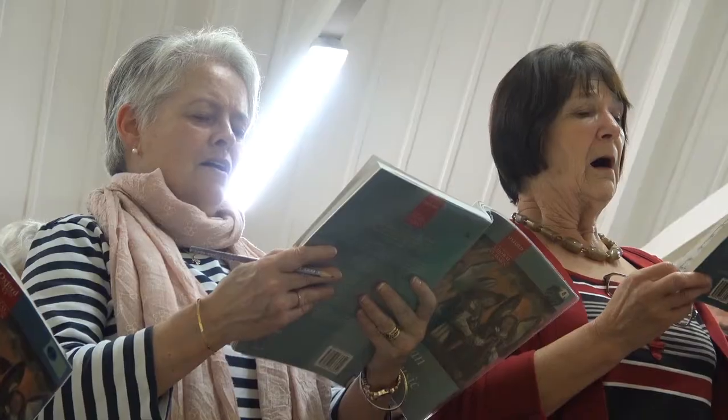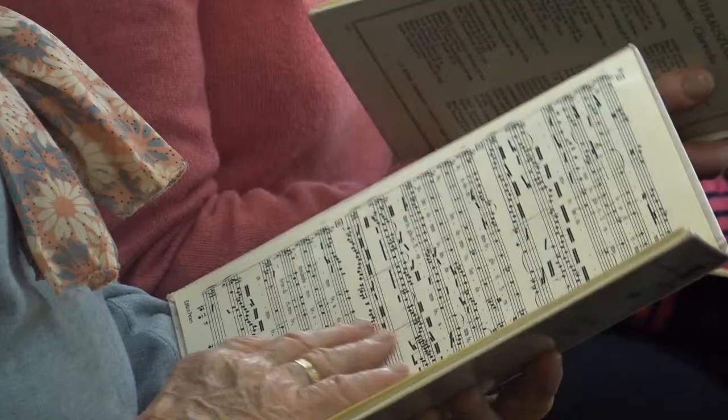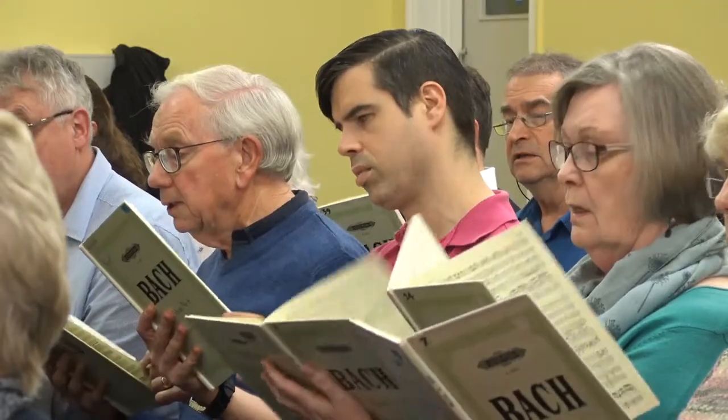Fletcher. I'm chair of the Wymondham Choral Society, which was set up in 1980. We now have about 80 singers when everybody's there. I joined a long time ago. I was very nervous about it. Hadn't sung since I was at school. It was a very welcoming and friendly society, and I've stayed in it ever since. And they persuaded me in the end to be chairman.